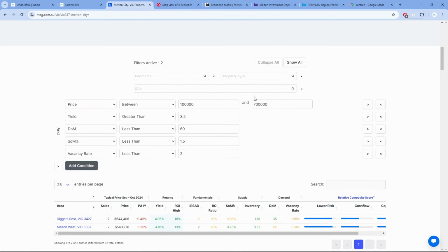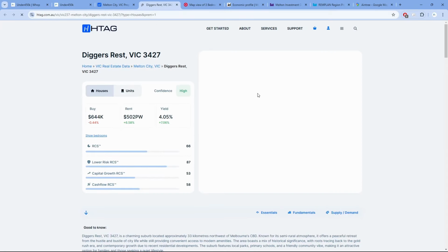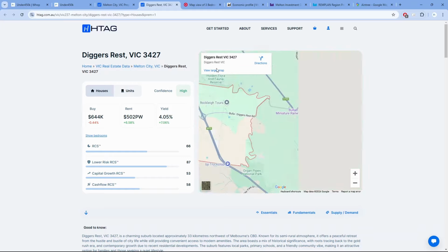And simply by filtering through 4 metrics, including yield, days on market, stock on market, and vacancy rate, we can see that we have rapidly reduced it down to literally only 2 suburbs, and that includes Melton West and Diggers Rest. And Diggers Rest is not really a suburb within Melton City, as you can see in this picture over here. It's kind of further away, near Sunbury.